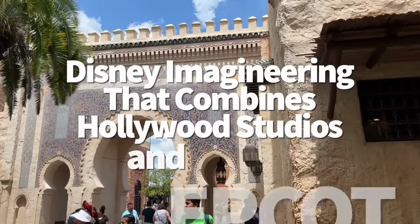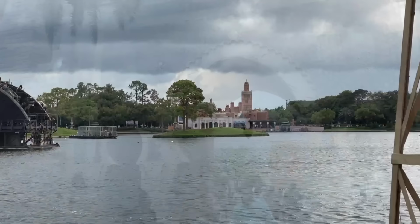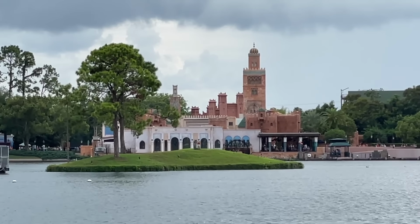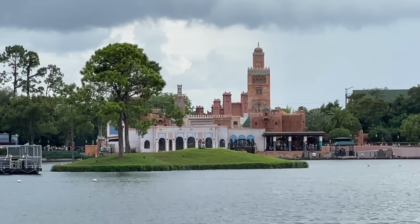Wait a minute, we're standing at Epcot right now, so why are we also looking at Hollywood Studios? Well, when you're standing across from the Morocco Pavilion on the other side of the World Showcase Lagoon, take a moment to admire the architecture. At first glance, you might be going, yeah, cool, it's beautiful, what's the secret?